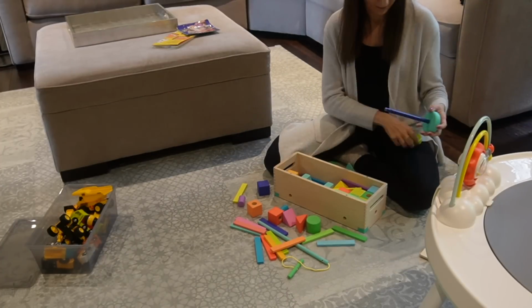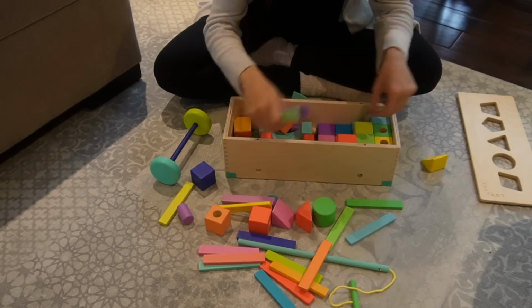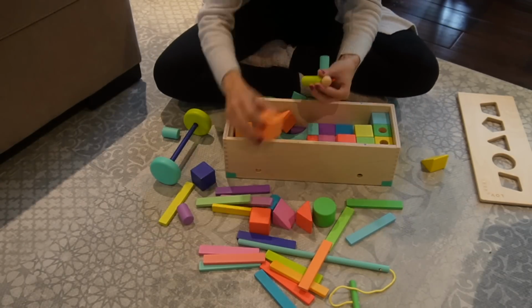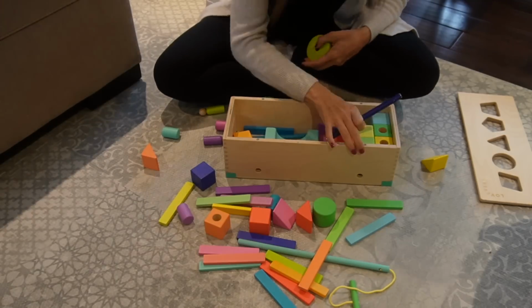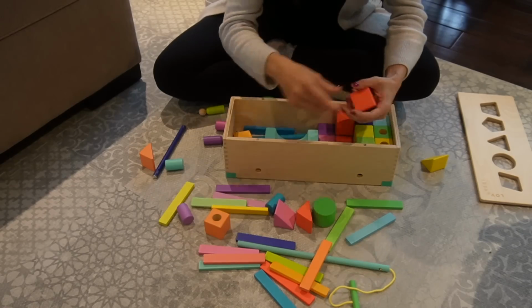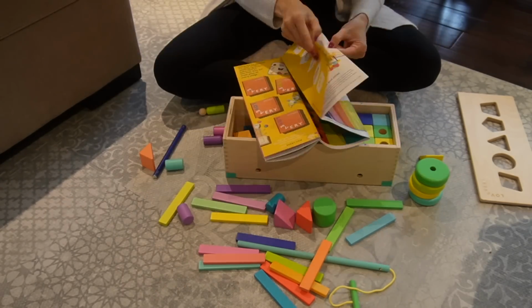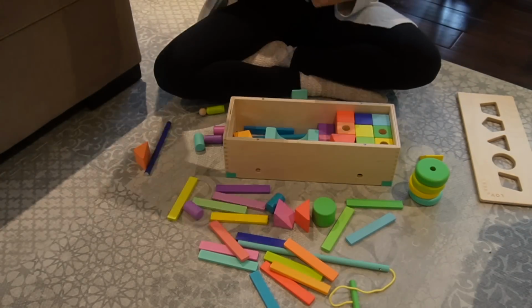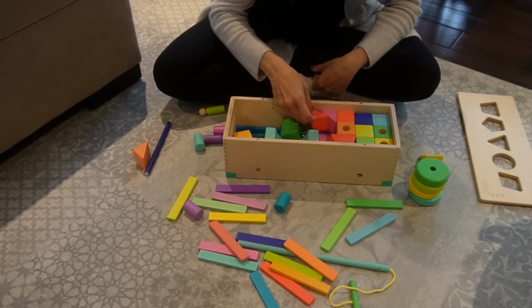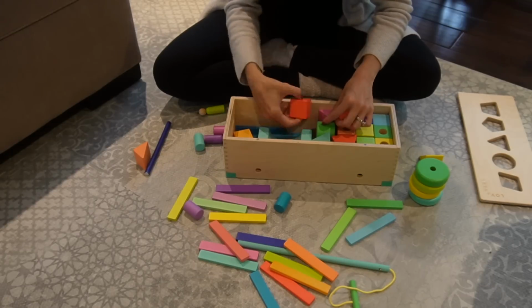One of the ones that we used all through babyhood was their play gym. That's one of our favorite products from them, but we just got their block set, which is meant for kids 18 months and over, and Owen is just 18 months. So we pulled out this block set and I am blown away by all of the different things that you can do with it. You can tell from that guide there are 20 plus learning and developmental activities that they share with you and all of the different things that you can build with these blocks.